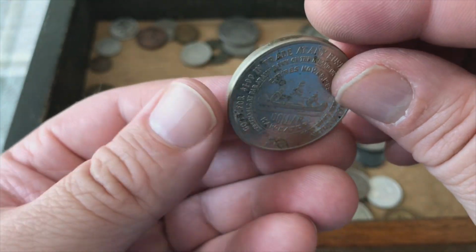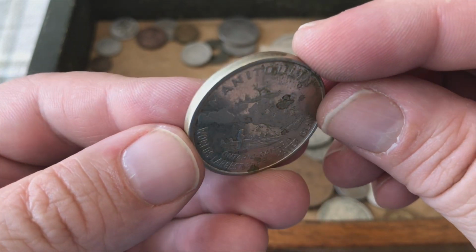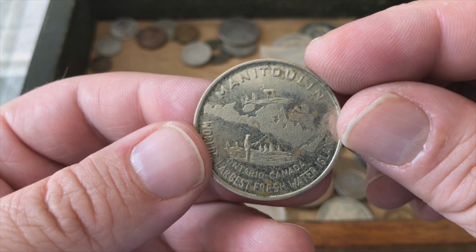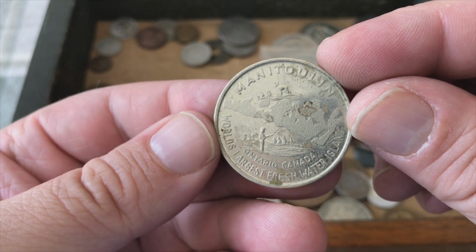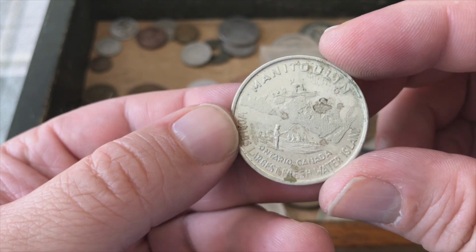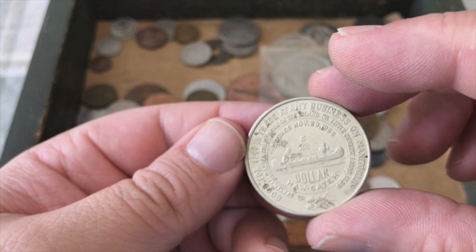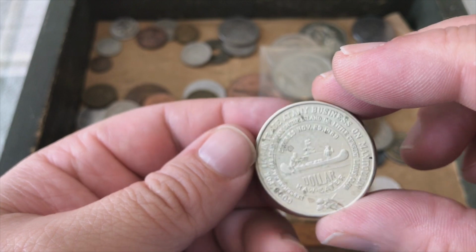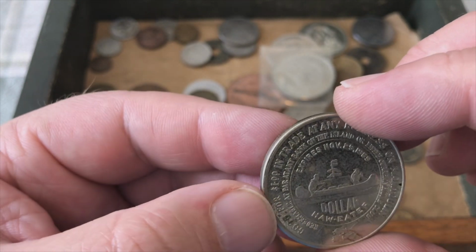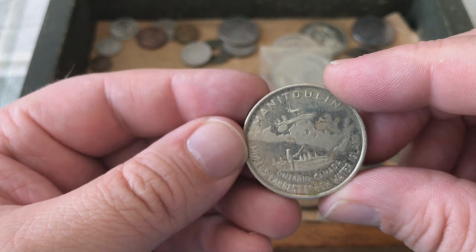What's this thing? Let's see the other side. It says Manitoulin. So this must be from Manitoulin Island. And see if there's a year on this. World's largest freshwater island, Ontario, Canada. And it's worth $1 and doesn't seem to have a date on it. Still pretty neat. I don't know if you guys saw a date and I missed it. I don't see a date.